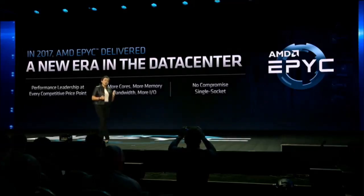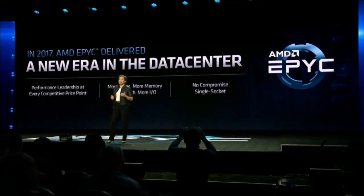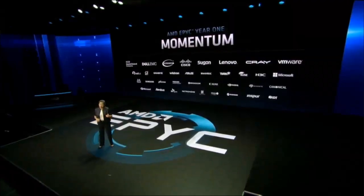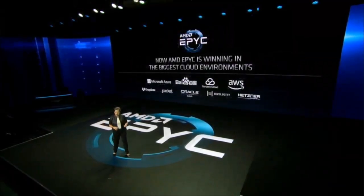In 2017, we took a big step forward to address this market with the introduction of our AMD Epyc server processor. If you take a look at Epyc, what it does is it combines more cores, more memory, and more I/O to offer leadership performance at every price point. And it has been a tremendous first year for Epyc. There are more than 50 Epyc platforms that are now shipping from the leading server providers. And AMD is also winning in the biggest cloud environments.